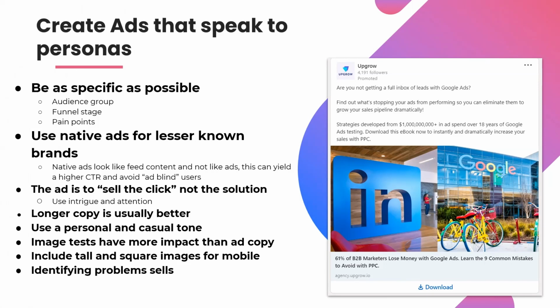You create ads that speak to the persona. Be as specific as possible: the audience group, the funnel stage, the pain point. Try to make the ad really connect. Use native ads for lesser known brands, as I mentioned. I kind of described that earlier, but this will really help to avoid ad blindness. When people see something that looks like an ad, they can kind of not even look at it, they just skip right past it. That's where native ads help you get more clicks and visibility on your ad.